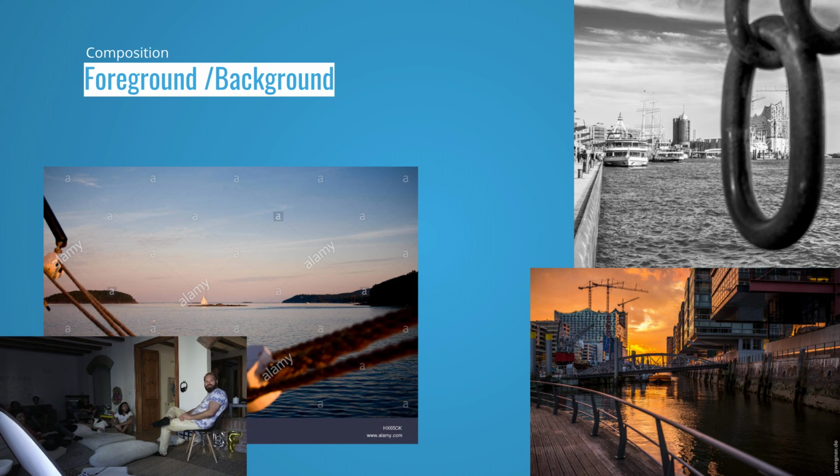Foreground, background. We have some German speakers here, and there's a German rhyme which says, Vordergrund macht Bild gesund. So foreground makes the picture healthy. So what does it mean? You have a beautiful scenery. You go very close over the rail, take a picture. That's what 99% of the people do. Just take the picture of the scene, anything like a boat or a castle.